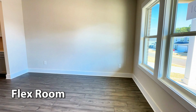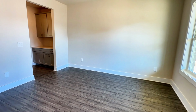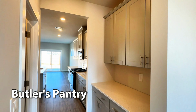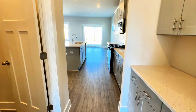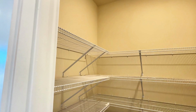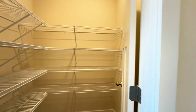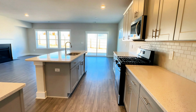So this could be an office, formal living room, or whatever you want it to be, or a formal dining room. So as you walk through here, you got a butler's pantry, or some extra cabinet space or counter space, depending on what you need it for. Nice little walk-in pantry here. Actually big enough to fill it up by shopping at Costco or wherever you shop.